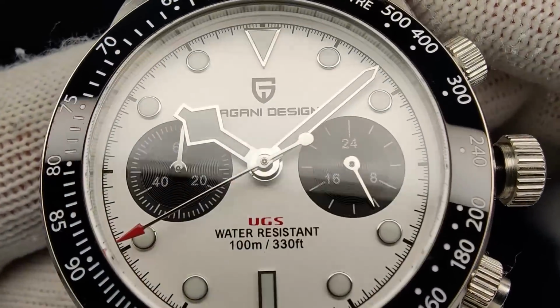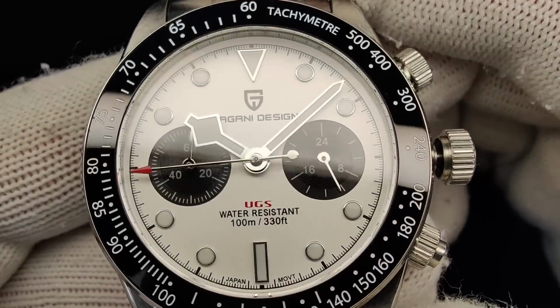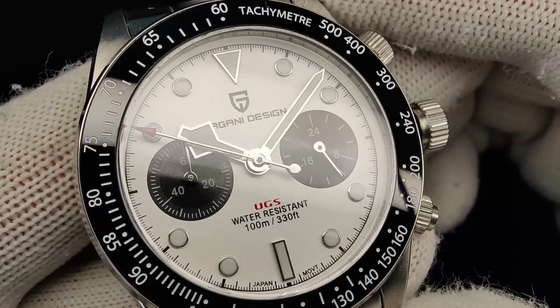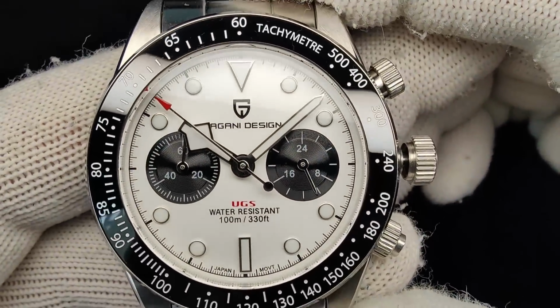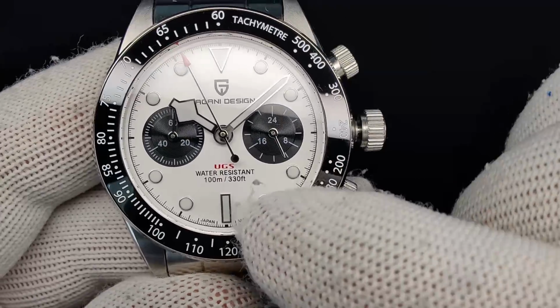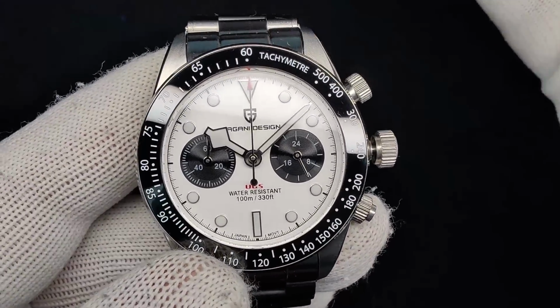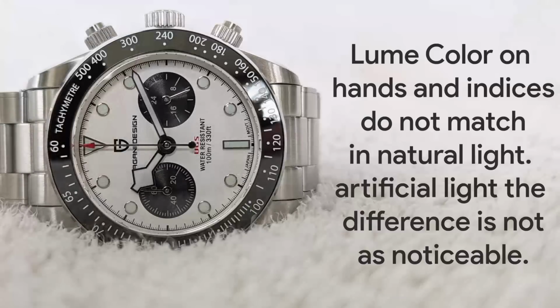This white dial has kind of got a silver shimmer to it. You might have seen that as well in some of the macro shots. I think it looks really good though. I'm overall very pleased with the dial and the proportions on this thing. Yeah, I'm really happy with it. Even the lume on it, I'm again fairly impressed with the lume on it for a Pagani Design chronograph. Usually their chronographs are just terrible, and this one is not bad.